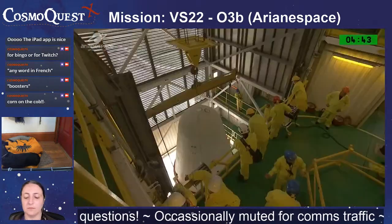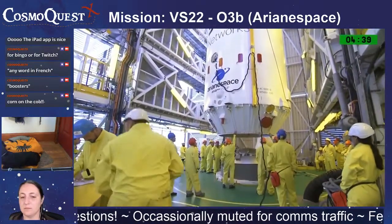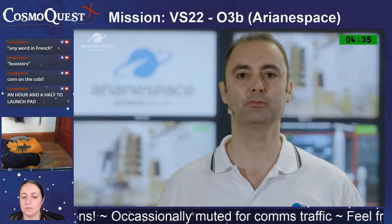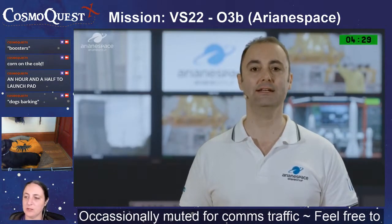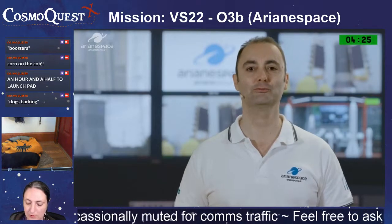In early evening, the upper composite is hoisted into the mobile gantry, 27 meters high, to be assembled on the tri-stage. With the Soyuz launcher completely integrated, the different teams performed the general dress rehearsal. The launch readiness review has been held yesterday, and a green light has been given to start the final chronology. We are go for launch.